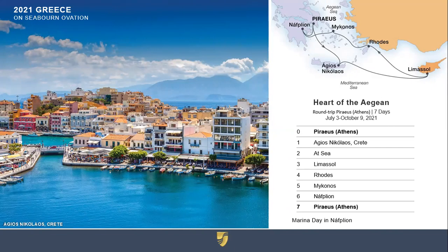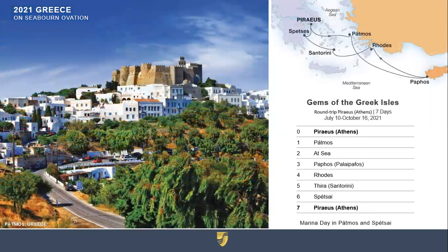Now, you'll notice that Rhodes is the itinerary that is repeated on both voyages. It's the only one. You'll notice also that these voyages that I'll show you are 7 days. So this is the first 7 days. The second 7 days is also round trip Athens, and here is the destinations. Visiting the historic Patmos, also again iconic Santorini. Mykonos and Santorini are some of those Greek island ports that you just don't get enough of, frankly.